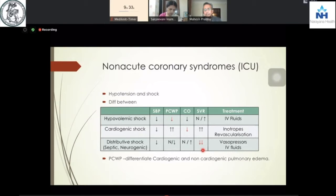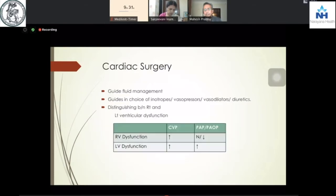Pulmonary artery catheters have been useful in the preoperative optimization, intraoperative, as well as the postoperative period. They help us in guiding fluid management and also in the choice of inotropes, pressors, dilators, or any diuretic. When a patient has a ventricular dysfunction, you can actually distinguish whether it's left or right ventricular dysfunction. In a left ventricular dysfunction, both the CVP as well as the pulmonary artery pressure rise, whereas in the right ventricular dysfunction, the CVP rises, and usually the value of CVP is more than that of the pulmonary artery pressure.